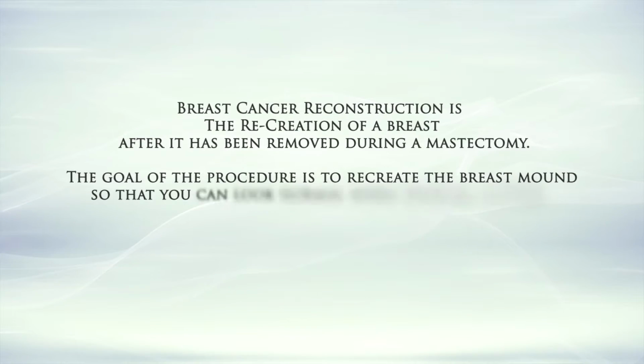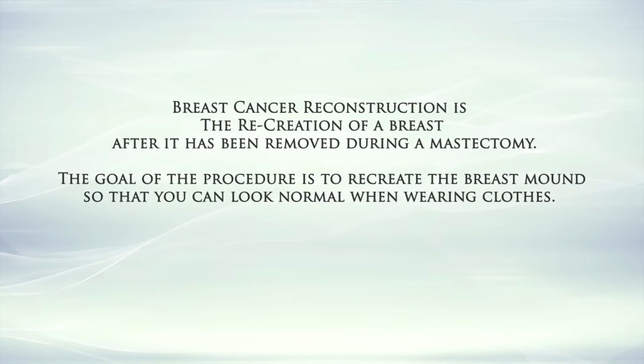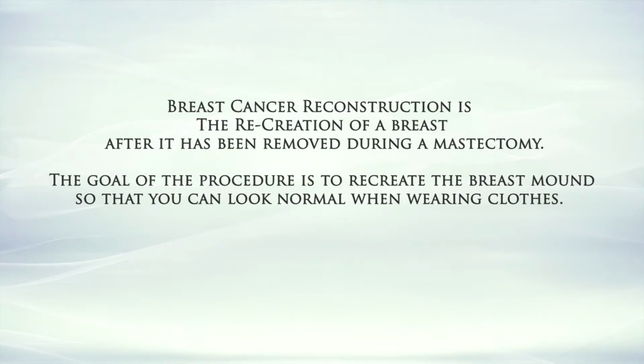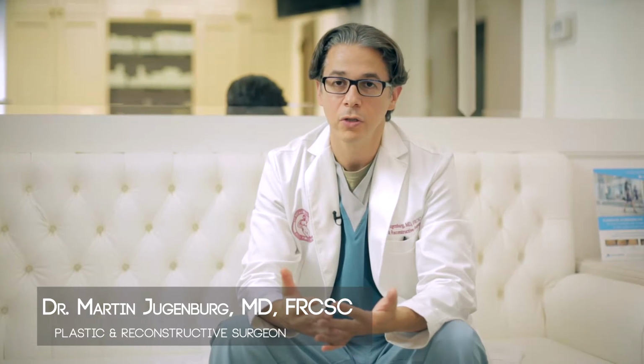Breast cancer reconstruction is the recreation of a breast after it has been removed during a mastectomy. The goal of the procedure is to recreate the breast mound so you can look normal when wearing clothes. There are many different types of breast reconstructions. Reconstructions can be created using your own tissues, using implants, or a combination.